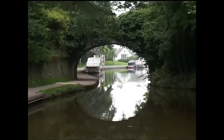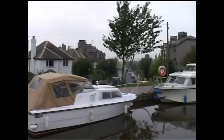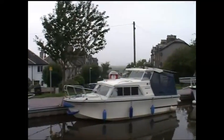At Hest Bank, the canal runs very near to Morecambe Bay. Before the Glasson Branch was built in 1826, goods were transshipped here between sailing boats in the bay and canal barges.